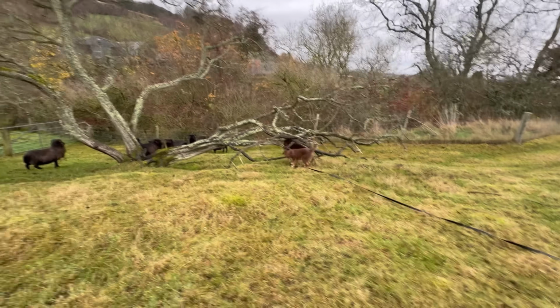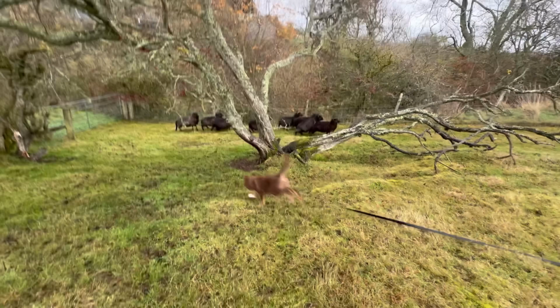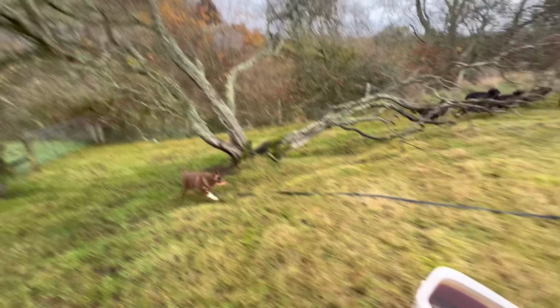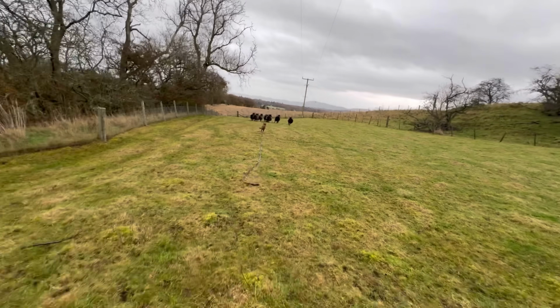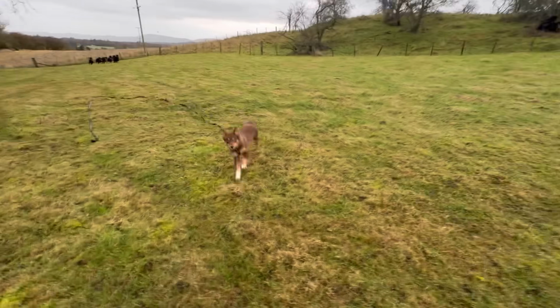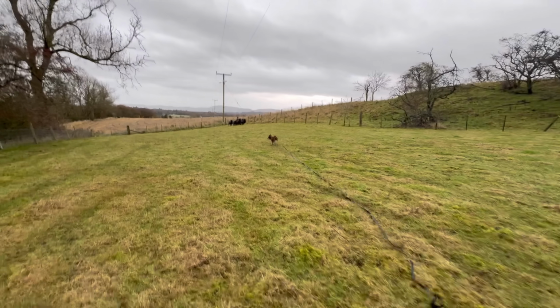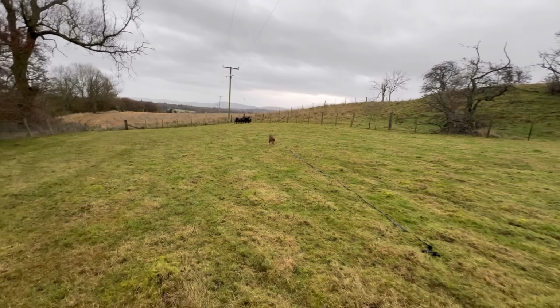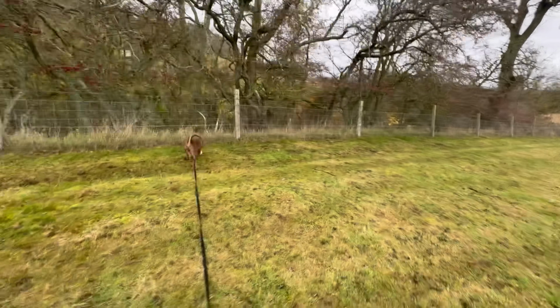I don't want her going through that tree. That long lead's going to get snagged. Here, come this way. Good girl. Come on, good girl, good girl. There we go. The puppy's off. Good girl. You're just getting a bit too far away, are they? And she's straight back to them, though. You're definitely keen.